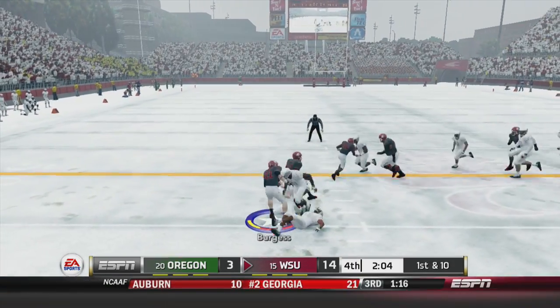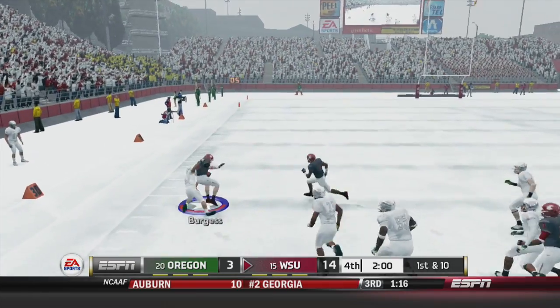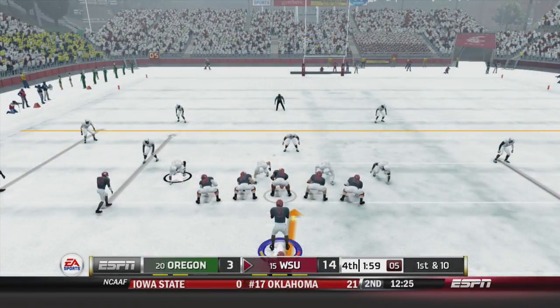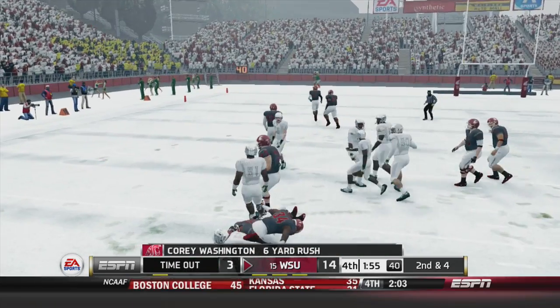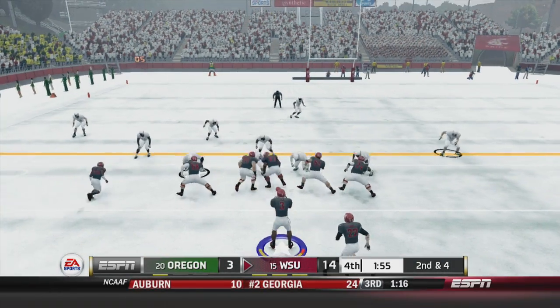It's Burgess once more. He trucks through 2 defenders, breaks another tackle. He's still going. What a run of 32 yards for Avery Burgess. That was an amazing play. Oregon will use their first timeout and now use their second. It's 2nd down and 4. A first down here should end the game.